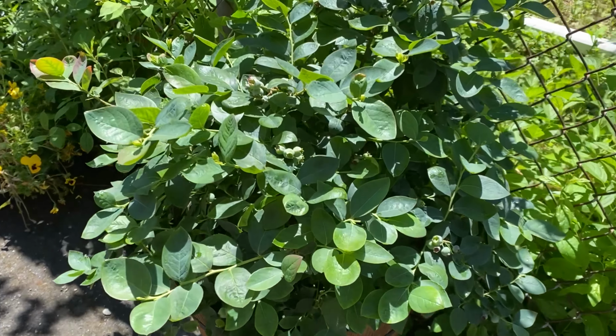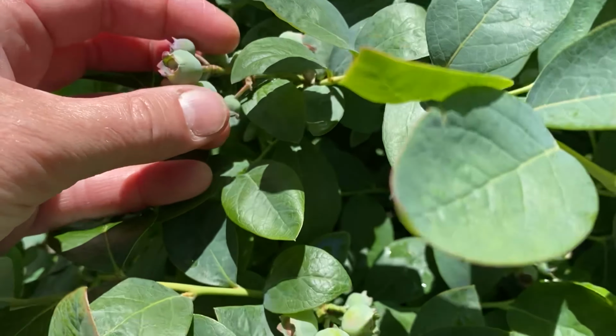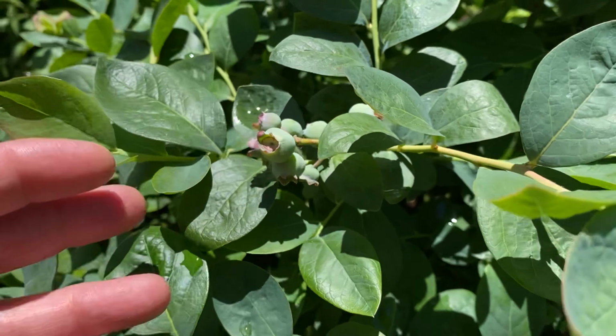Silver dollar. I don't know, maybe they're silvery. That's why they call them that.